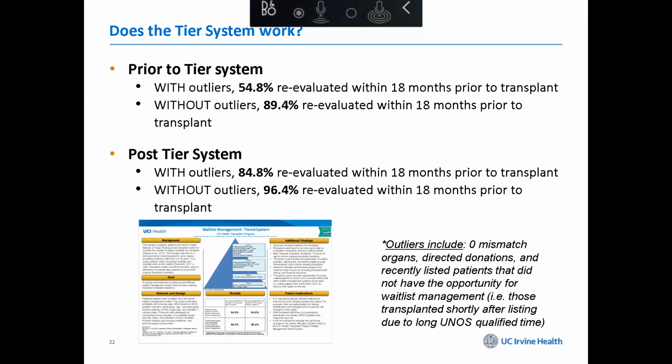And so after the implementation of this tier system, we found that with the outliers, so all transplants that we did, we had reevaluated 84.8% of patients within 18 months prior to transplant. And then when you removed outliers such as the zero mismatch, directed donations, or patients that just got put on the list and didn't have time for reevaluation, we found that we had actually reevaluated 96.4% of patients within 18 months prior to transplant, which is awesome.